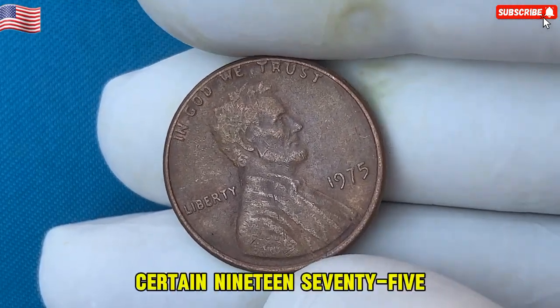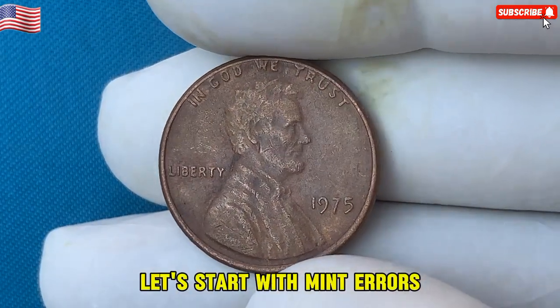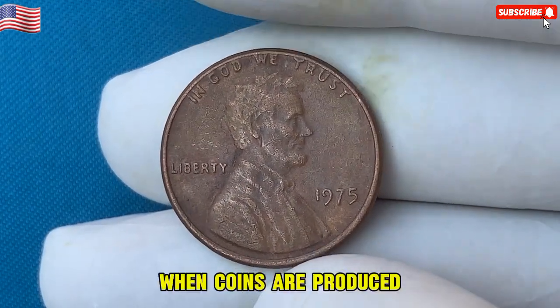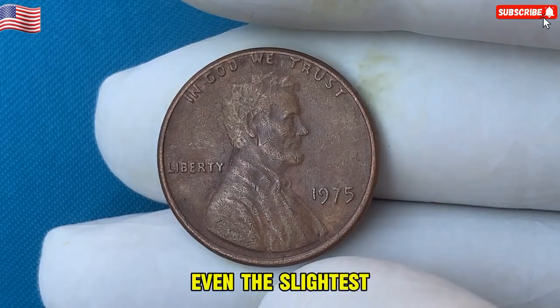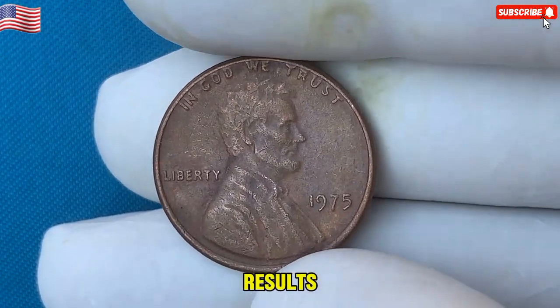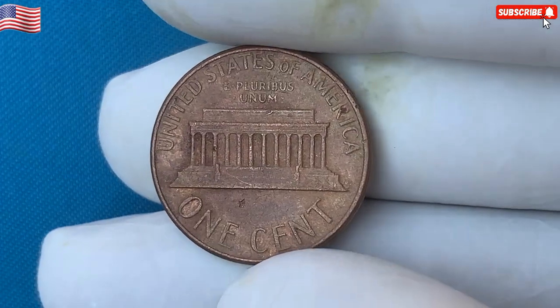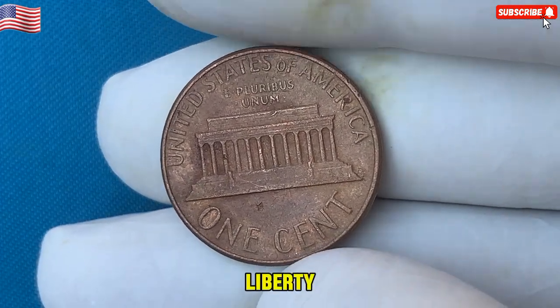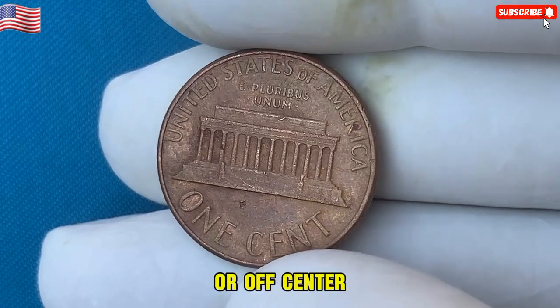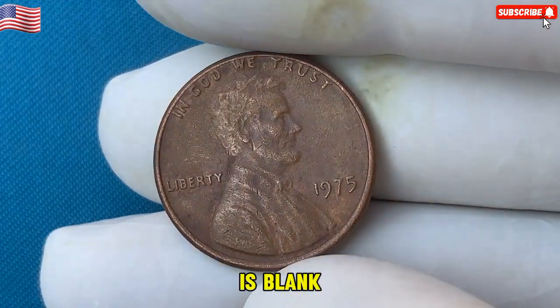So what sets certain 1975 pennies apart from the rest? Let's start with mint errors. When coins are produced at such massive scales, even the slightest malfunction in the minting equipment can lead to unusual results. These might include double die errors, where parts of the design, like the date or the word Liberty, appear doubled. Or off-center strikes, where the design is shifted and part of the coin is blank.